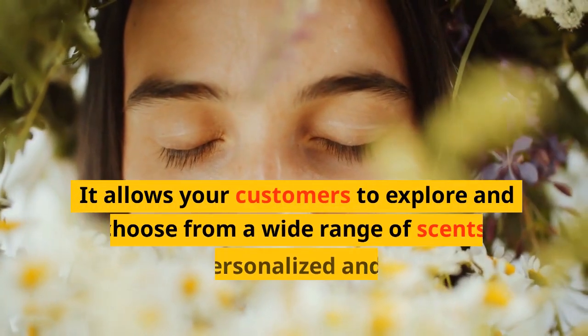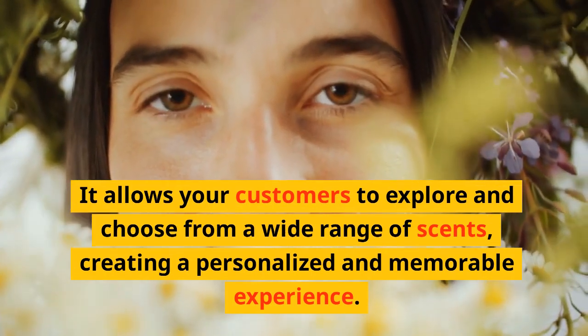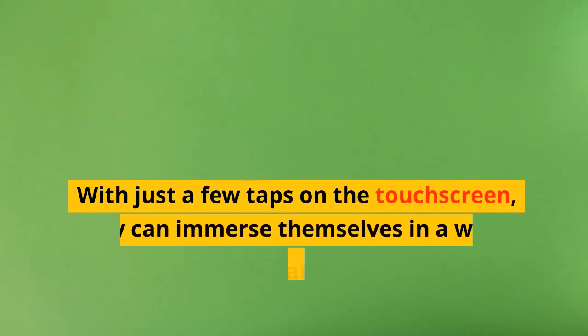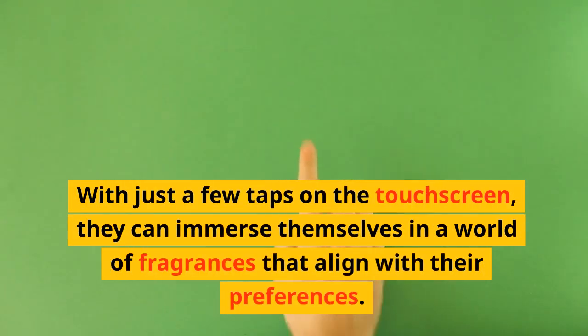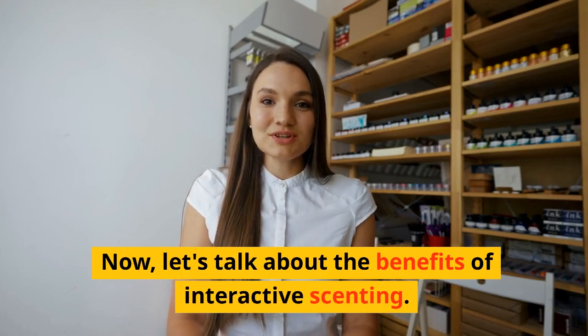It allows your customers to explore and choose from a wide range of scents, creating a personalized and memorable experience. With just a few taps on the touchscreen, they can immerse themselves in a world of fragrances that align with their preferences. Now, let's talk about the benefits of interactive scenting.